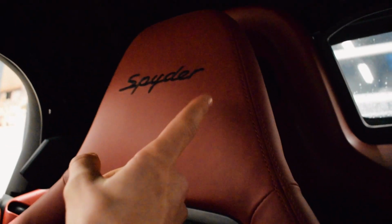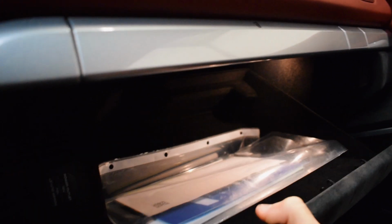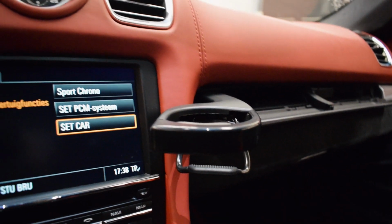The only thing that makes for a bad contrast in the interior of this car is, I think, the Guards red seat belts, because honestly, why choose Guards red seat belts if the interior color is like another sort of red? And you also get a really nice Spyder logo embroidered in the headrests. And here you have a little glove box to store some documents from the car. And here you have the cup holders from Porsche, which are really nice, I think. It's so handy in these cars.